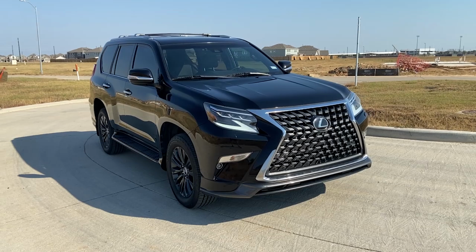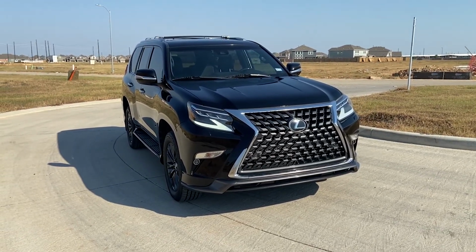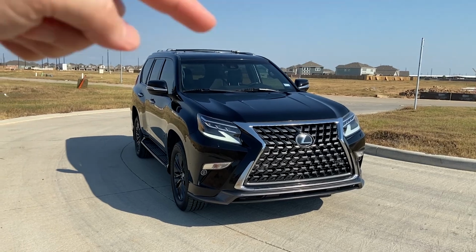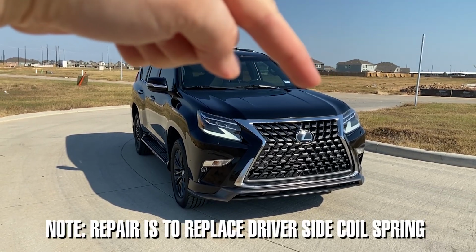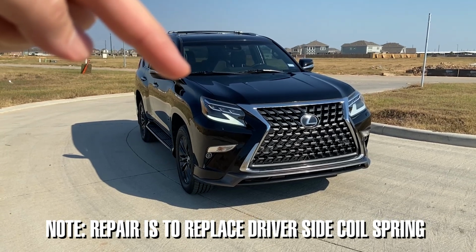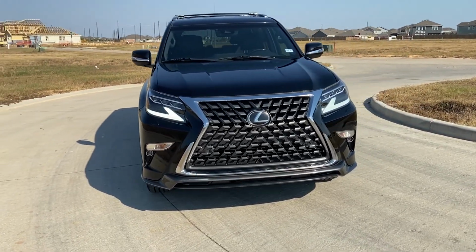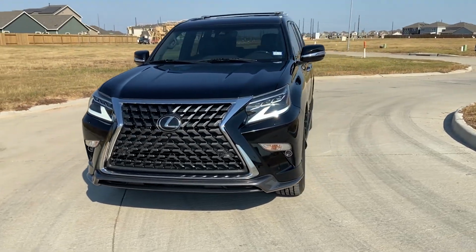And another thing is that I was warned, if you don't have the problem and you do the repair, it could actually make the vehicle tilt over to the opposite side, because the repair is for the passenger side leaning. So the repair could actually overdo the other side if you don't require it. So that's one thing to think about.